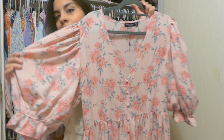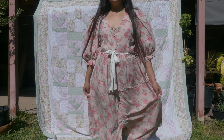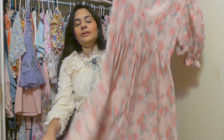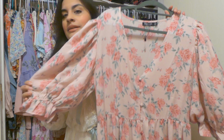It's this amazing puffy sleeve pink floral dress. I mean, look at the sleeves. The sleeves are so incredibly puffy, and it's really long, and I adore it so much. It reminded me of LoveShackFancy. I mean, this would totally be something that they would make, and it's so pretty.